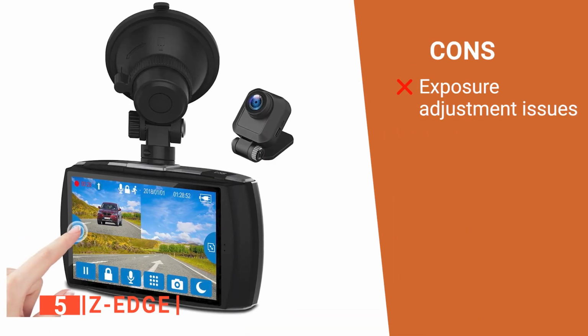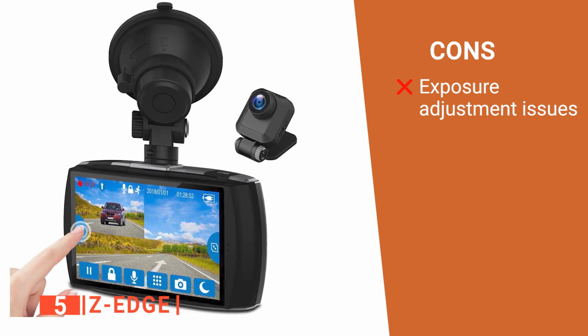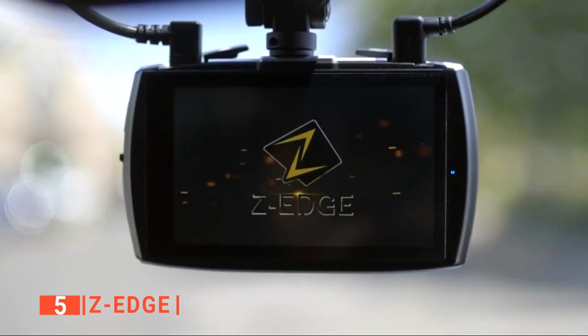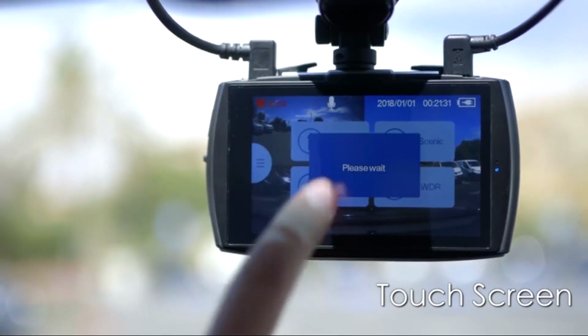However, the attachments and adhesive it comes with are not particularly good, so you may want to buy a universal mounting kit. The Z-Edge Dual Dash Cam is a handy piece of equipment, especially if you want to protect yourself from reckless and undisciplined drivers.